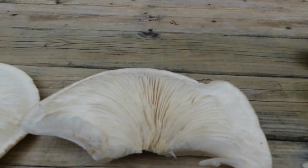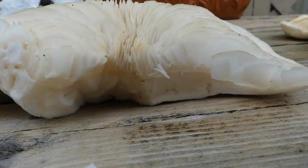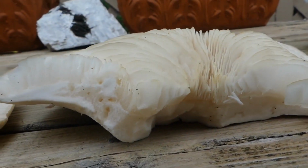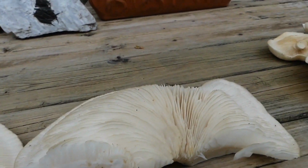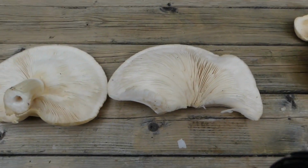And then this one. Now the meat on this one does not look that great. Although once I put a knife to it, it might actually look a lot better. I had to climb halfway up a tree to get this one. So there you go.